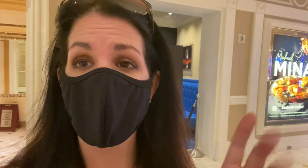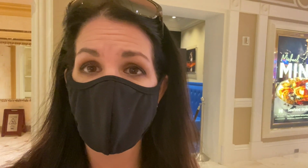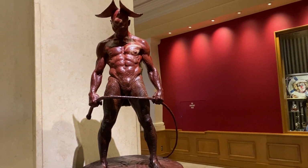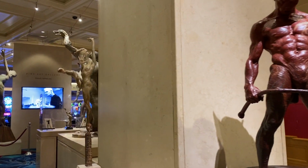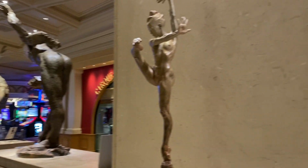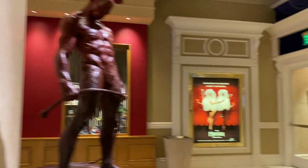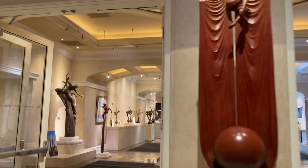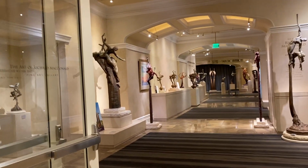The O Theater lobby is open. They have a lot of really cool statues, so I thought I would show you around. I don't know if you've ever seen O, but we saw it a few years ago and it was amazing. Some of the things these people can do is just unbelievable. Let's go in here and take a look.